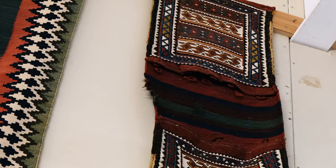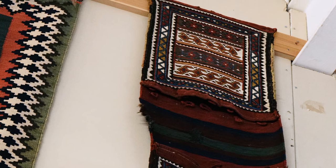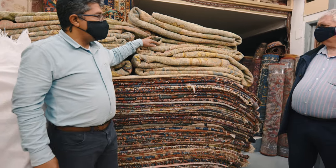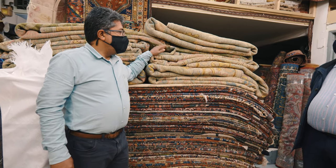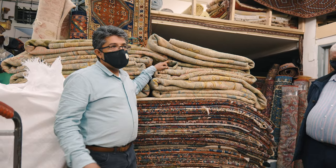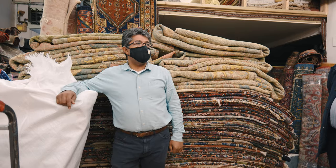Probably this one, in this size, two people take around nine months. But some of these are modern, it's a new carpet. We make it again in the Tabriz area in Iran. But these are sort of factory made. So we give the design, pattern and the colors. But the vintage one, the antique one, no. They made those for themselves and then for the market.